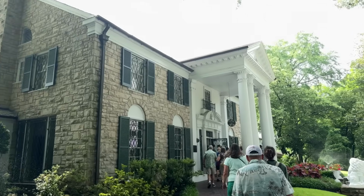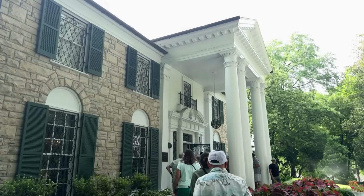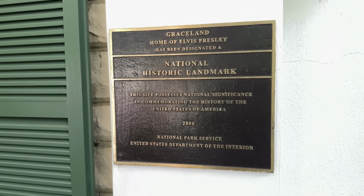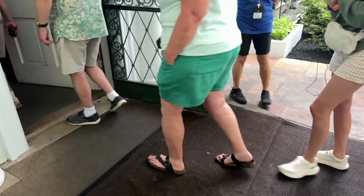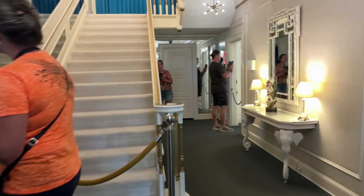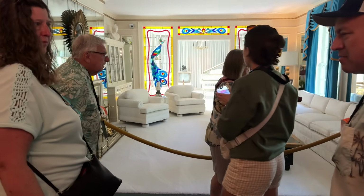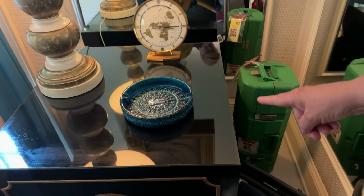The mansion itself is a beautiful southern estate with tall columns and brick facade. It was declared a National Historic Landmark in 2006. As you walk in, you see the interior preserved exactly as it was when Elvis lived there, from the beautiful white furniture to the stained glass accents. It didn't take long for Harleen to spot a Batosi ashtray.